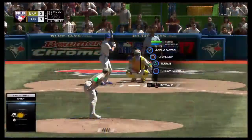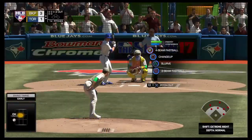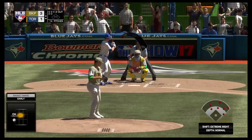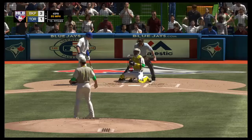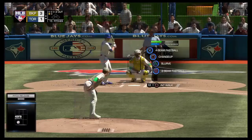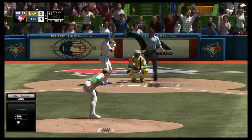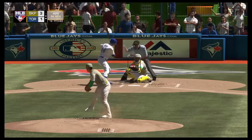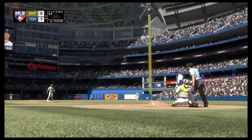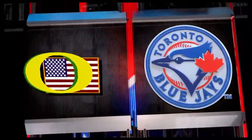Digging in now, Justin Smoak. He comes to the plate as the last chance for his side. 2 out here in the 9th. Takes a fastball on the inside corner. 2 out, nobody on. And that's taken for strike 2, as now they're down to their final strike here this afternoon.